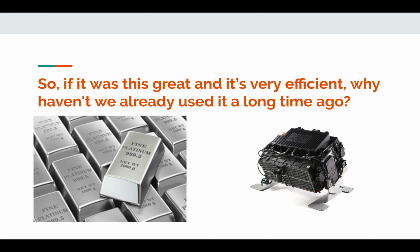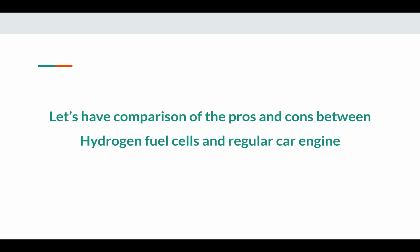So if it is this great and very efficient, why haven't we already used it a long time ago? Two main reasons. First of all, the catalyst is made of platinum or coated with platinum. Platinum is an expensive metal, and it's a rare metal too. On the other hand, the life cycle for fuel cells is kind of short, and big research is being done to make it more reliable.